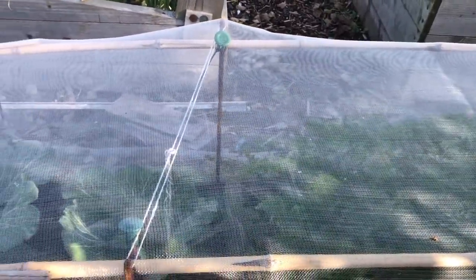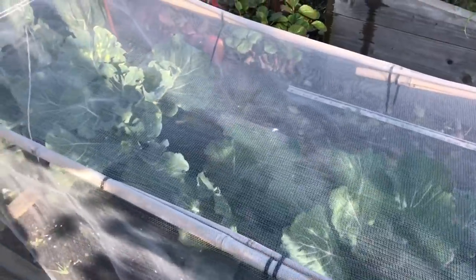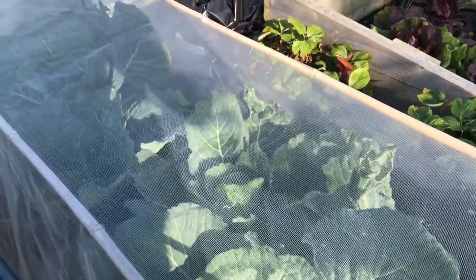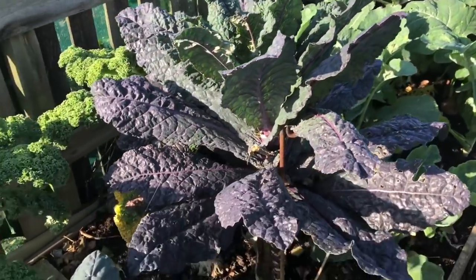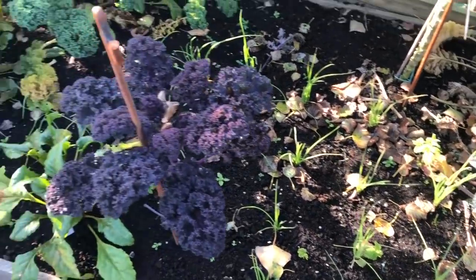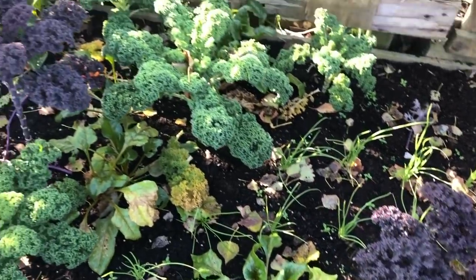And then we've got some spring cabbages here. These are all January Kings. They're doing reasonably well. And then a few more sprouts and kales down here, some more spring onions, and just a few odd beetroot squeezed in.